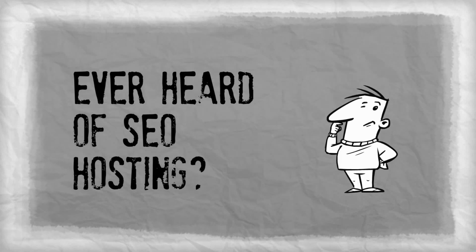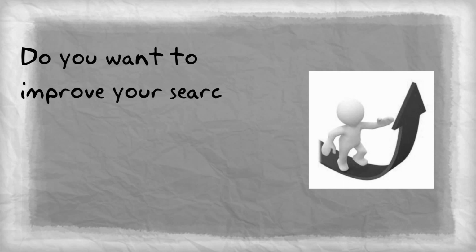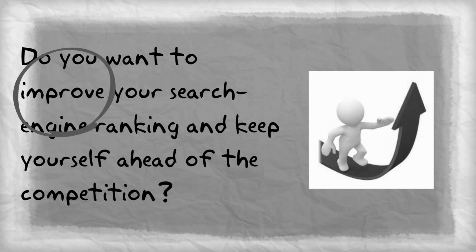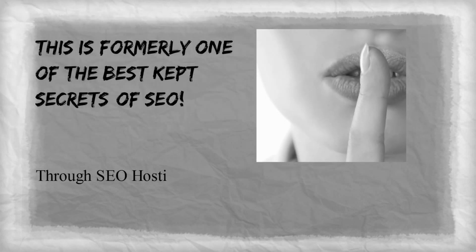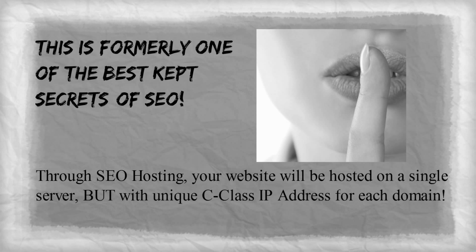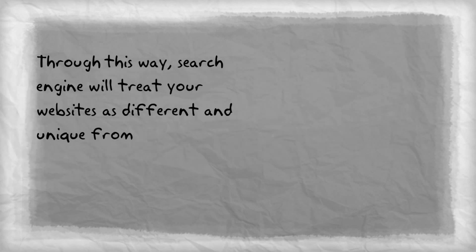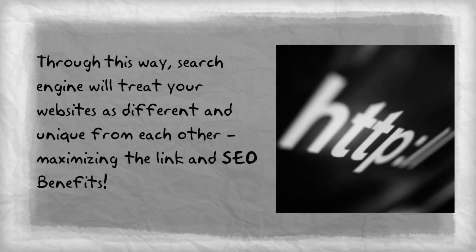Ever heard of SEO hosting? Do you want to improve your search engine rankings and keep yourself ahead of the competition? This is formerly one of the best kept secrets of SEO. Through SEO hosting, your websites will be hosted on a single server, but with unique C-class IP addresses. This way, each of the search engines will treat your websites as different and unique from each other, maximizing the link and SEO benefits.